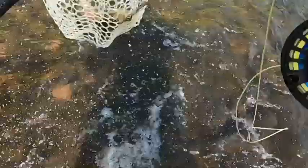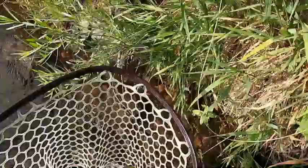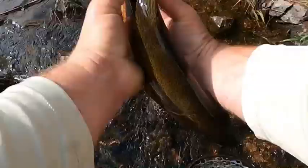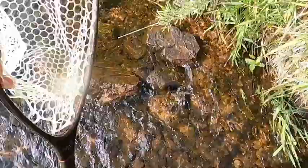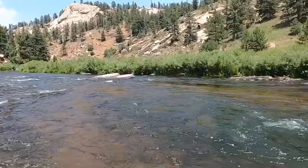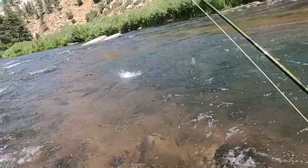There it is. Beautiful rainbow. Gorgeous, gorgeous colors. Oh my gosh. Incredible. I don't know if you can see that. Just beautiful, beautiful fish. Well, that's how he got away. But, gorgeous fish. There he is. He's a fighter. He is a fighter. Oh, yeah.